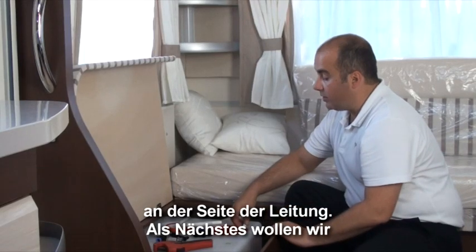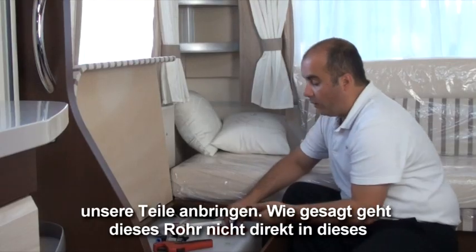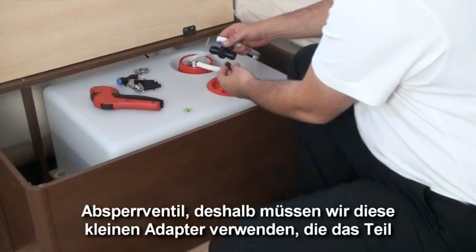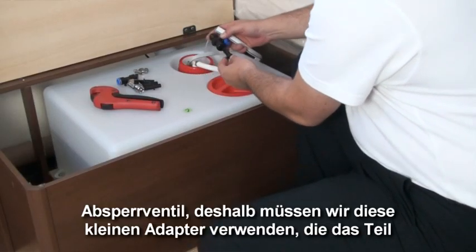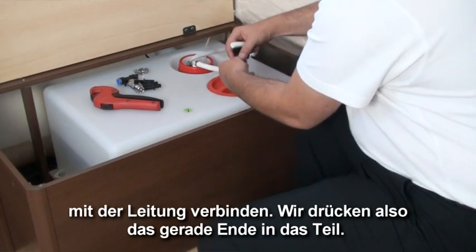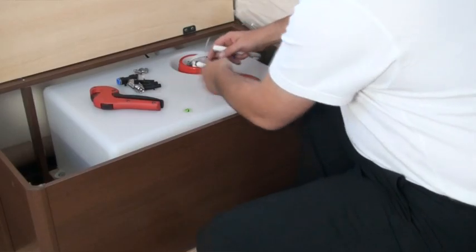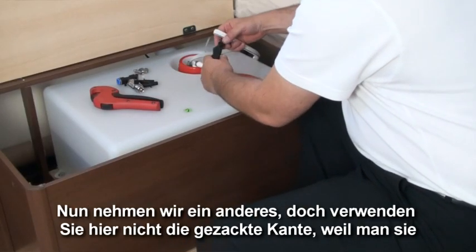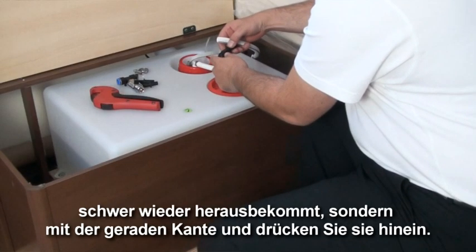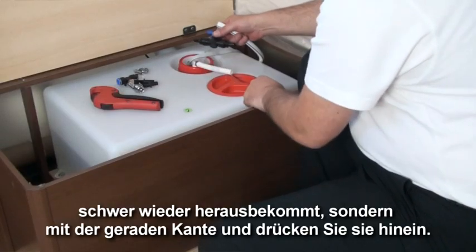Okay, so the next thing we want to do is to fit our components. As I said before, we can't use this pipe to fit straight into this closing valve, so what we must do is use these little adapters, and they will connect the component to the pipe. So we take the straight, smooth edge and push it into the component. And we'll take another one. Now be careful not to use the sharp barbed edge in here, because it's hard to get it back out again, but with the straight edge, push that back in, and that's it, ready.